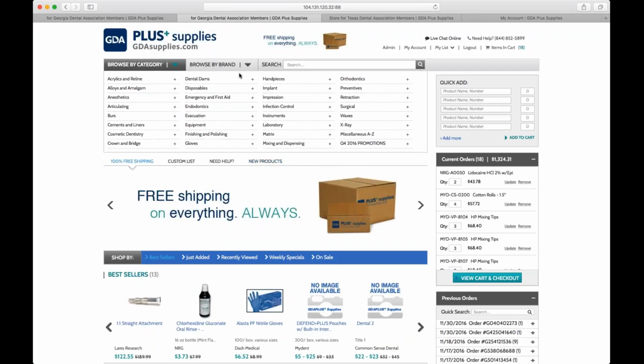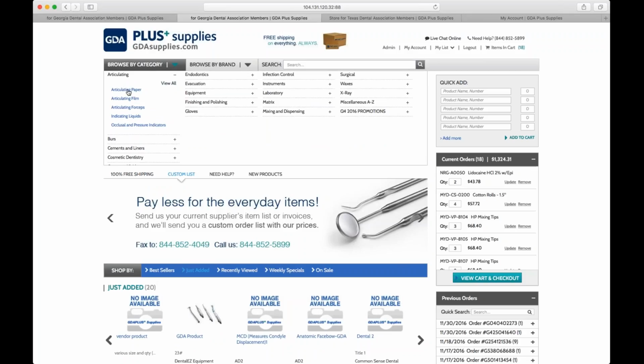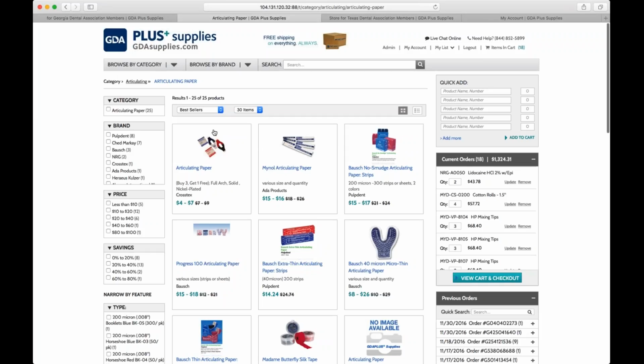But from the home page, it's a fairly straightforward e-commerce system. You have your search bar here. You can search for whatever you like. You have products listed by categories, so if you want to see certain categories of products, you can expand here, look at subcategories and so on and see the listing of products.